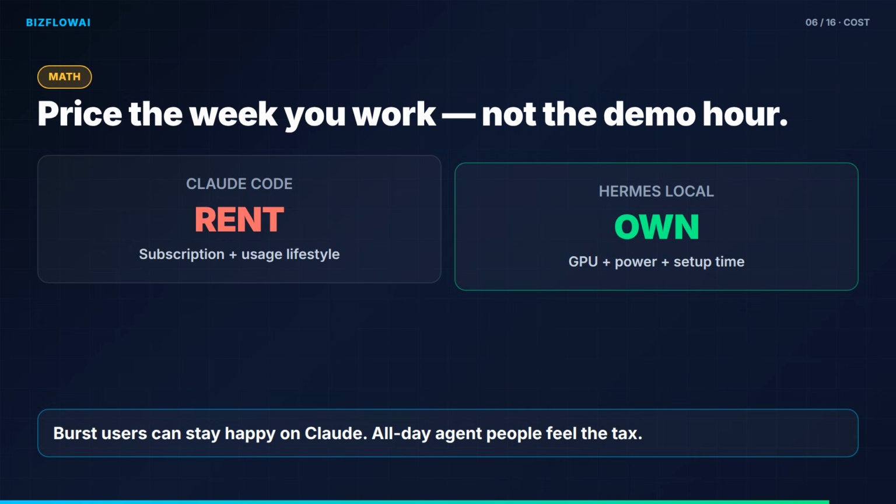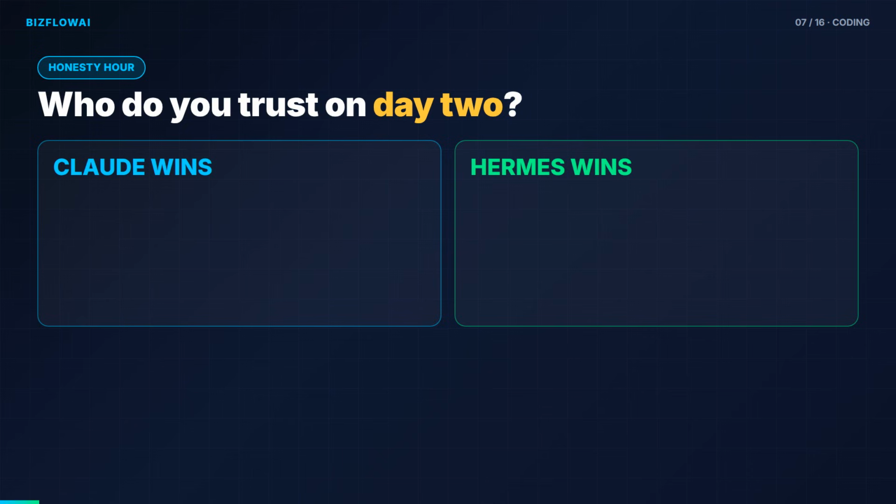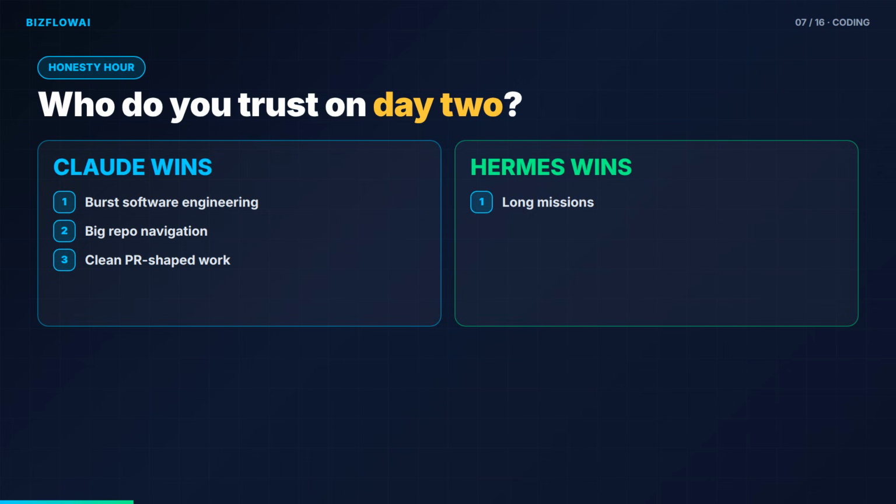Burst users can stay happy on Claude. All-day agent people feel the tax. Honesty hour: rubber stamp benchmarks get roasted in the comments, correctly. Claude Code is still excellent at burst software engineering. Big repo navigation. Clean refactors. Make the PR make sense. If your job is short, sharp coding sessions and you like Claude's taste, it earns its keep.